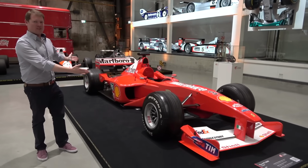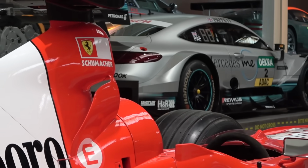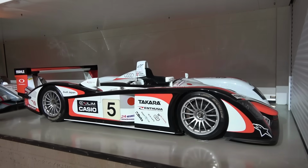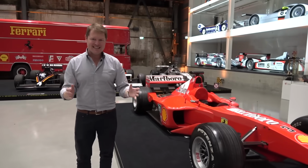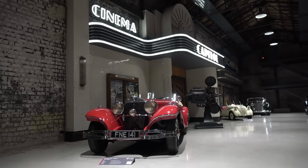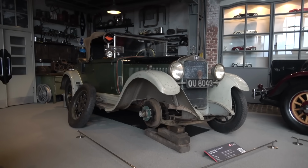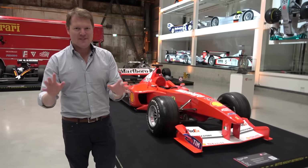I mean, I'm standing beside the first Michael Schumacher championship-winning Ferrari Formula One car. There are Le Mans winners. There are cars with so many incredible motorsport success stories. But not only that, it's the way this collection is presented, is displayed, the different environments that have been created to showcase everything in their full glory. This is very much scratching the surface as we go around and take in some of the highlights.